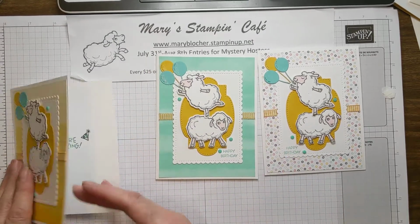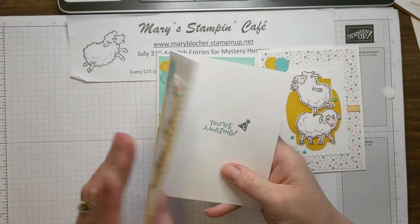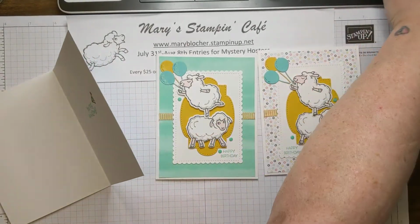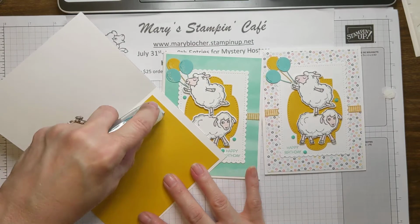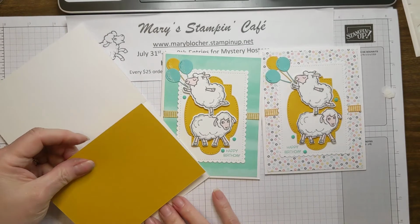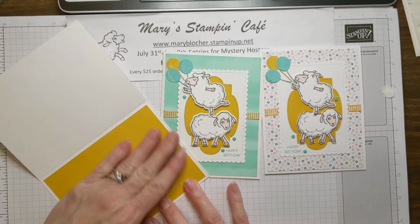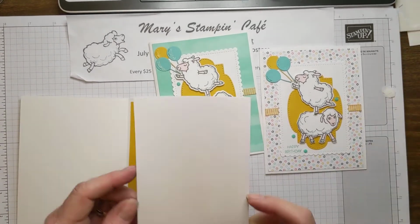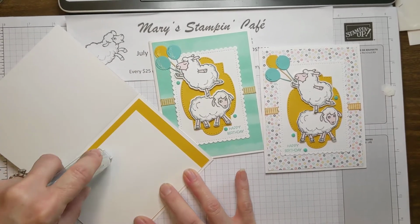So when I put all of these layers on the front of this card, this front becomes heavy and the back seems quite flimsy. So we can take care of that by bringing some of the outside fun to the inside of the card. I'm now going to bring in my bumblebee on the inside of the card. It's bringing that birthday party from the front into the inside. Now this is the piece that I want to stamp my sentiment on.